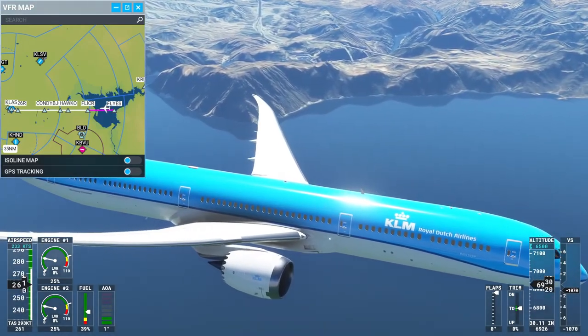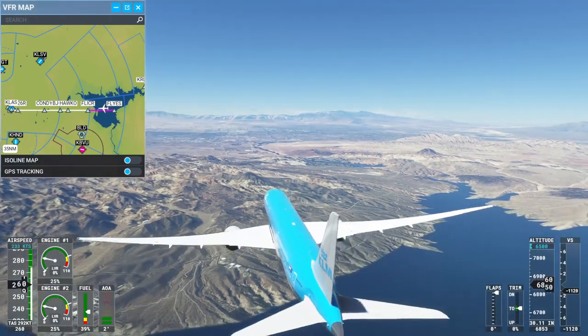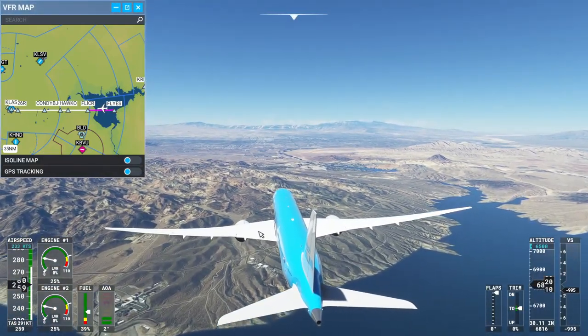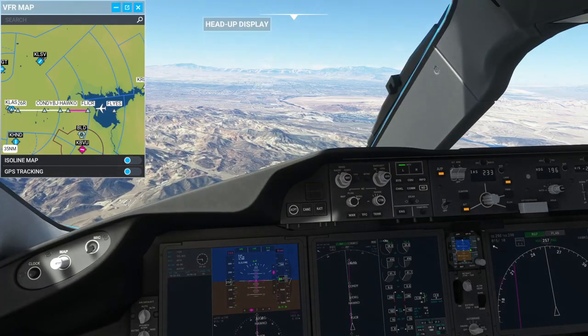I would probably miss the boat to get a good view of it, but Hoover Dam's just over there. And there's Vegas, we'll be on the ground in a bit. Stay tuned. Where's that thing going? Just made it.